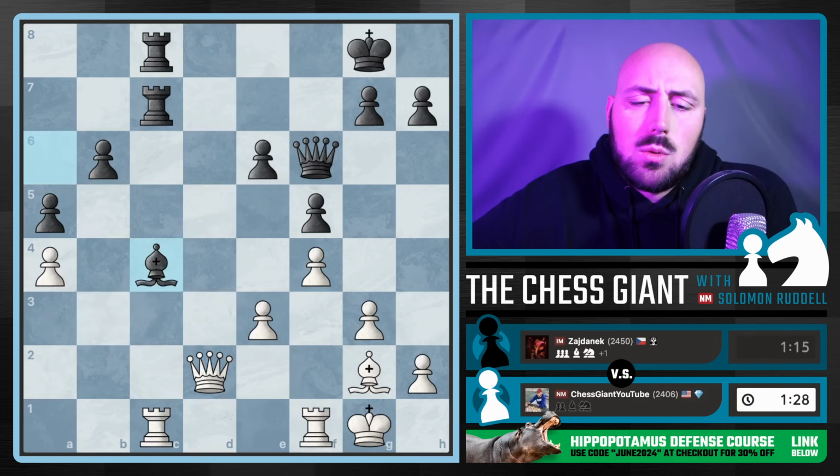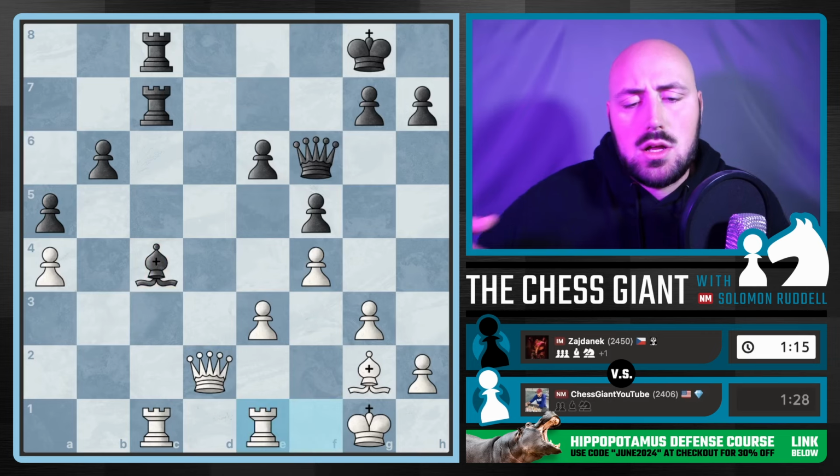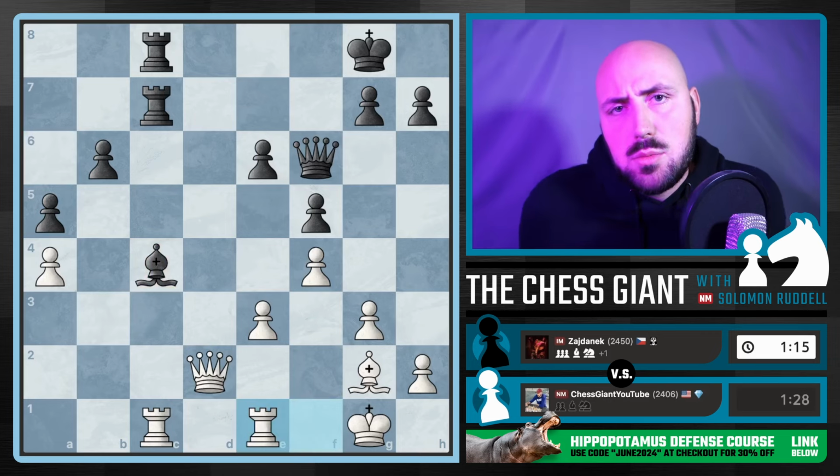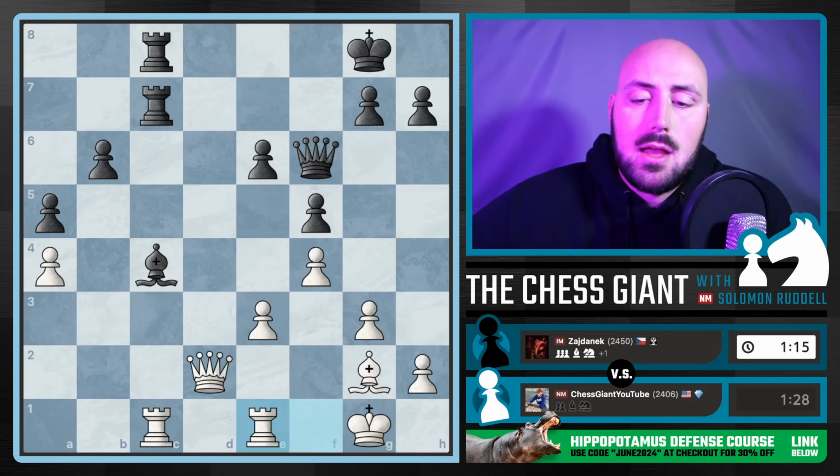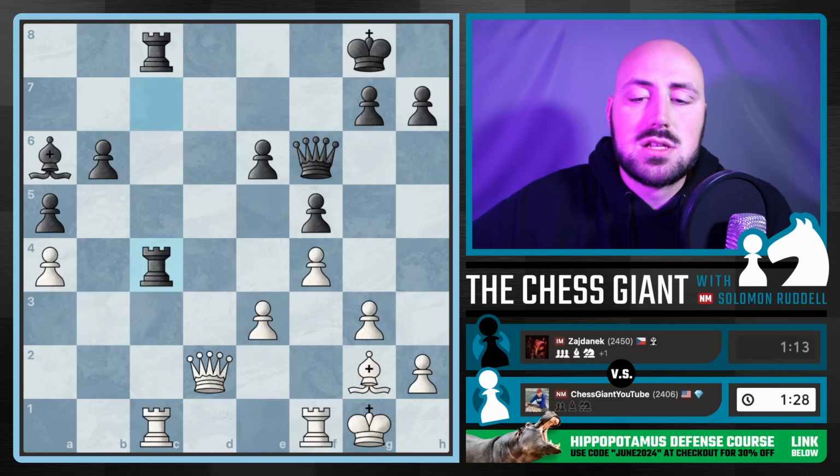Now, bishop takes c4 works here. This is a pretty good move. In that case, I could play rook fe1. Interesting here. I think black is going to be pushing for a win. White, on the other hand, is going to be trying to draw this kind of position. But instead, we have the move rook takes c4.